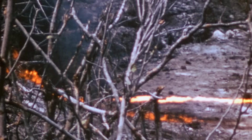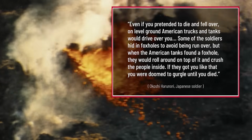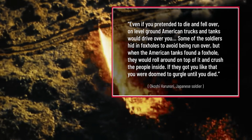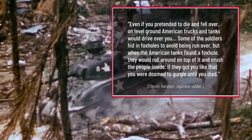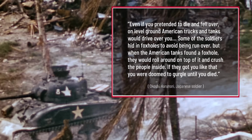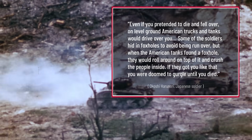Japanese soldier Okoshi Harunori recalls his fears. Even if you pretended to die and fell over, on level ground American trucks and tanks would drive over you. Some of the soldiers hid in foxholes to avoid being run over, but when the American tanks found a foxhole, they would roll around on top of it and crush the people inside. If they got you like that, you were doomed to gurgle until you died.